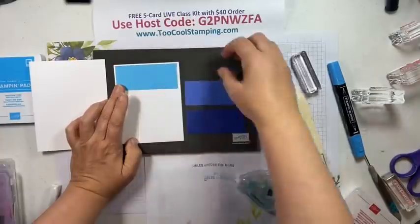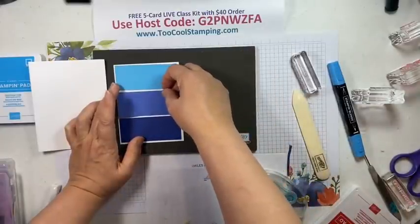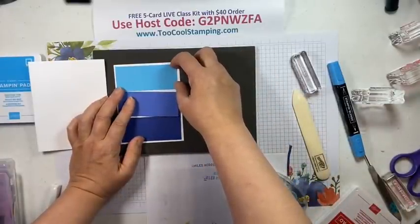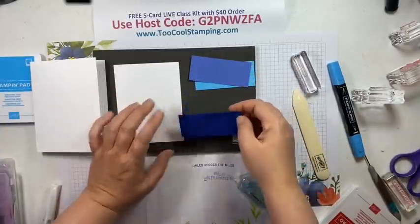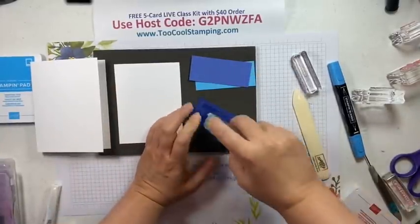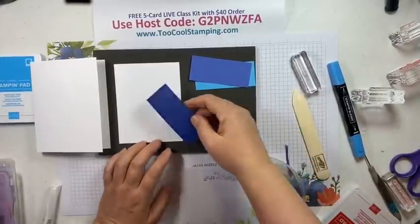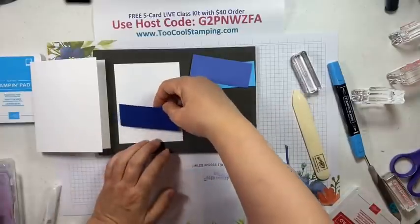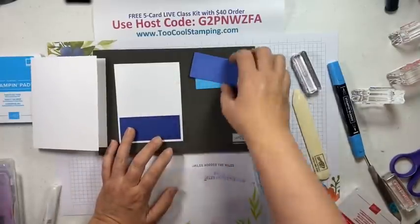And I'm gonna just kind of lay this out and see what it looks like. I think I have this a little bit too long. I think it's supposed to be a little bit shorter than 3 3/4, but I'm not sure. I think I cut it wrong. I'll have to double check, and you'll have to look on my blog and see what the actual measurements are. But you're gonna want to just space these equally apart.